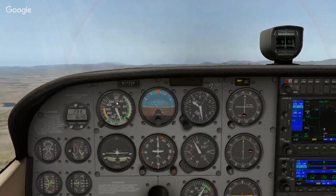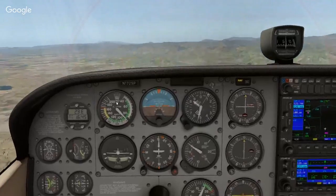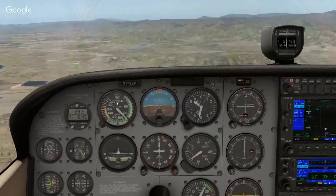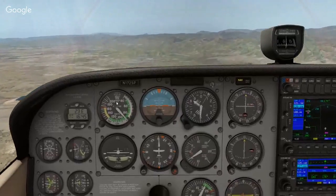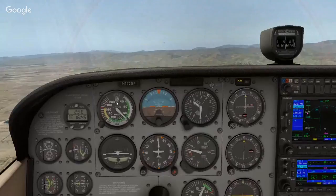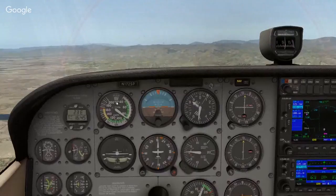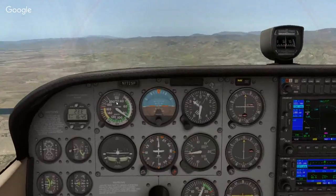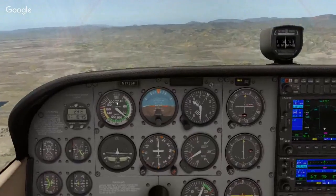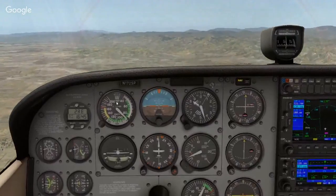So I'm going to set 2100 RPMs. I'm going to lean my mixture out a little bit. And I'm going to trim my aircraft to hold us relatively level at that RPM setting. Okay. So I am looking at the live chat. Does anybody have any questions on that part of it? Anything about the instruments or anything about that phugoid motion of the aircraft?